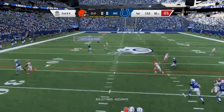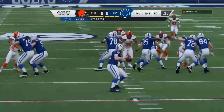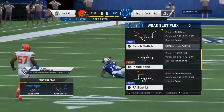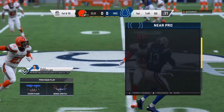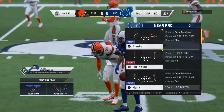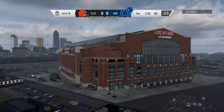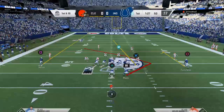Now Luck. It's complete here to T.Y. Hilton. And he's brought down after a very nice gain. That one a gain of 20 and a first down. As far as I'm concerned, Andrew Luck can do it all. I mean, he's an underrated runner, toughness in the pocket, strong and stout, but let's face it, the money comes from his arm. And smart, valedictorian of his high school class in Houston, then he goes to Stanford. He's got it all.